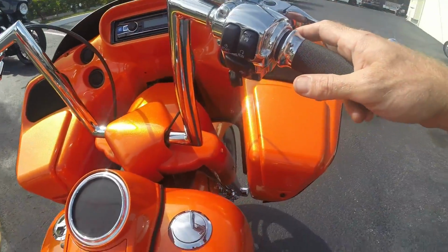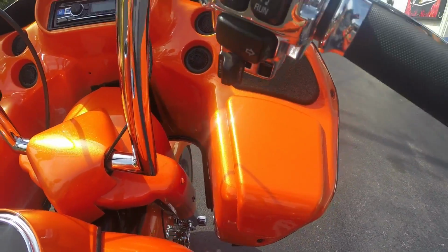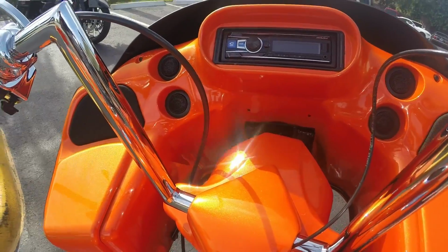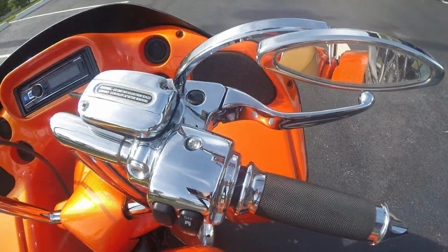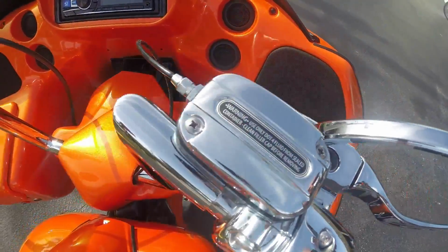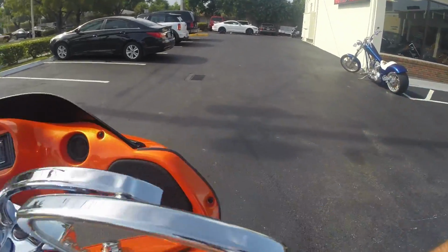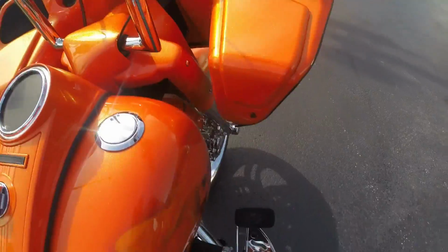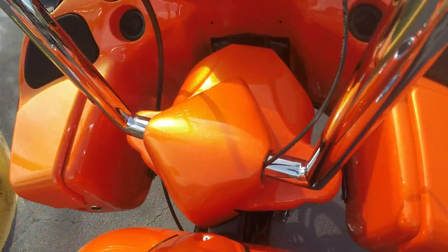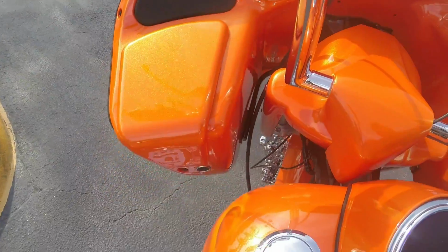Again, it sounds great. You got the Paul Yaffe style mini ape hangers on the bike, all internally wired, nice professional install on that. All chrome switch housings, all chrome reservoirs, custom Eddie Trotta mirrors on the bike, custom grips with the Avon rubber on it. The inside of the fairing's in great condition. I didn't see any chips or dings or anything like that in the fairing.